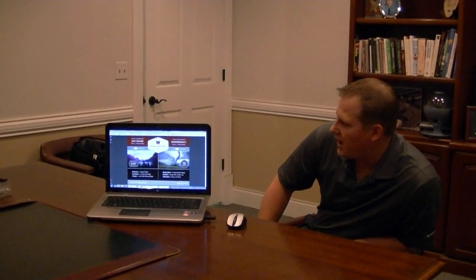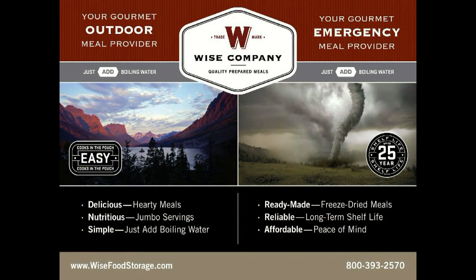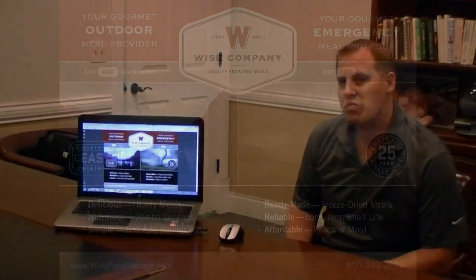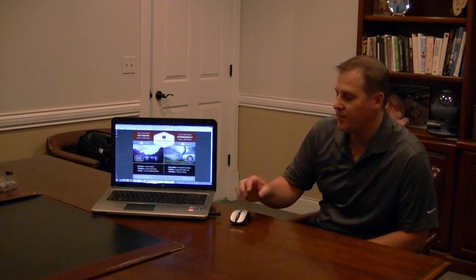Wise Company, we have two different products that we distribute. Our long-term emergency food, and you can see on this slide deck here on the left-hand side, you have your emergency products with the little tornado picture there, and then on the right-hand side we also have an outdoor and camping product as well. And so we will discuss the differences between those two products and the typical uses for them.